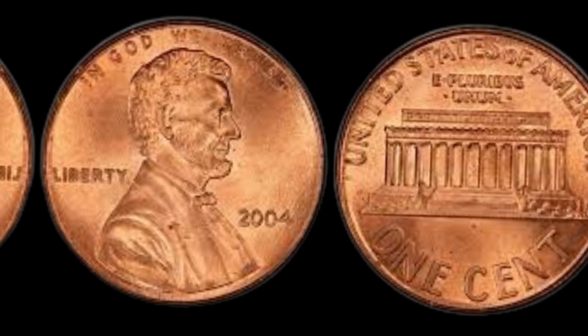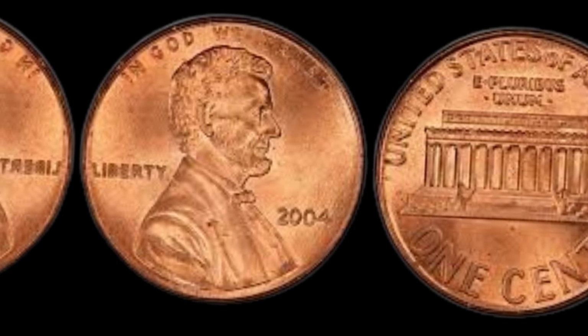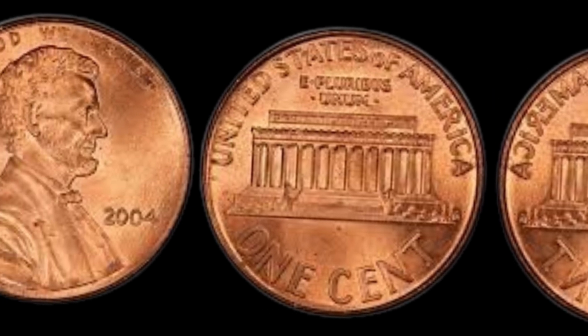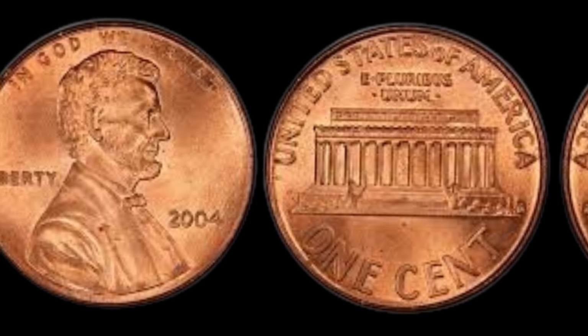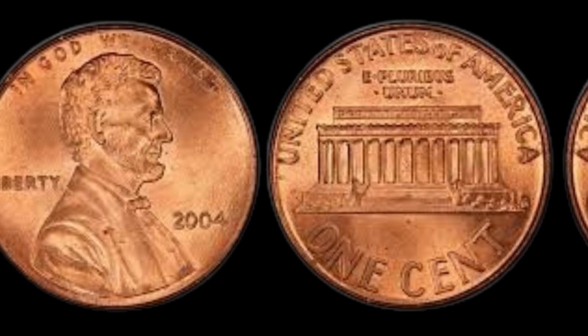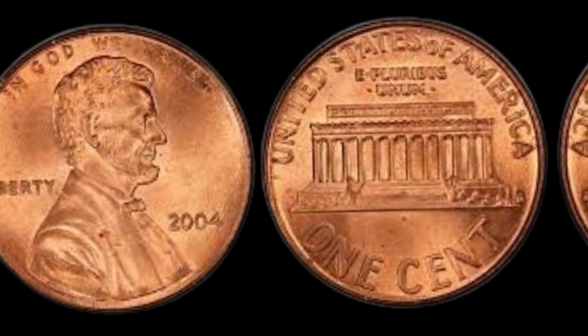The Lincoln cent, also known as the penny, has been a staple of American currency since 1909. Over the years, some of these coins have become incredibly rare due to unique errors, unusual minting processes, or unexpected characteristics. One such coin is the 2004 mint mark Lincoln cent, which has taken the numismatic world by storm.